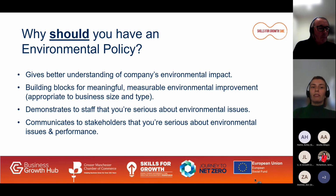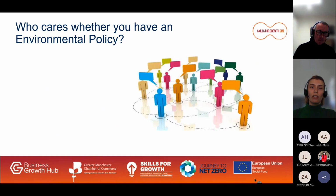It also demonstrates to staff that you're serious about environmental issues. And from your stakeholders' perspective, it communicates that you're serious about environmental issues and performance. Within our teams, we're seeing more that this used to be a bit of a nice to have, but it is moving towards a must have for organisations.